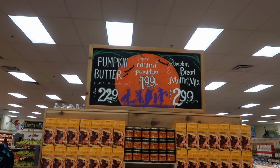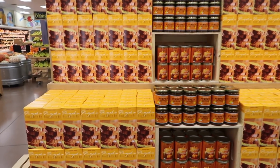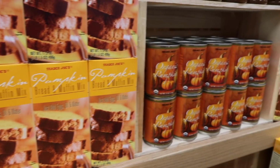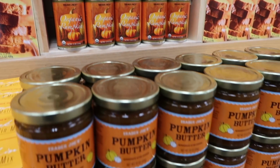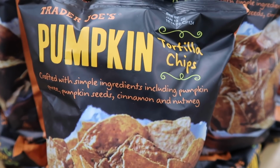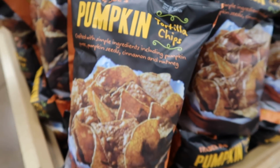And over here we have the pumpkin bread and muffin mix display. This mix is really good to have on hand, especially if people are coming over during fall. You're like, hey, let me just whip up a batch of this. There's the canned pumpkin and pumpkin butter. Yes. Then I found these pumpkin tortilla chips. Looks like they got pretty good ingredients. Pumpkin seeds, cinnamon, and nutmeg.